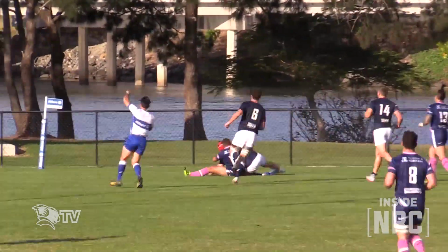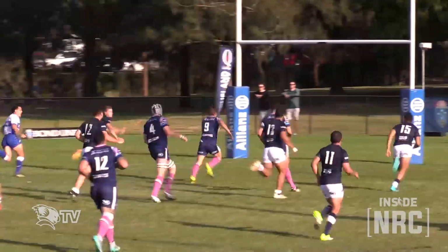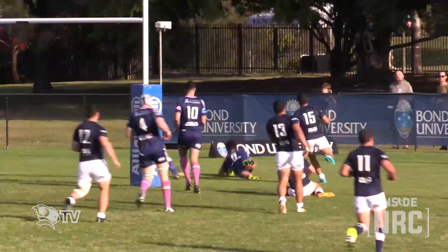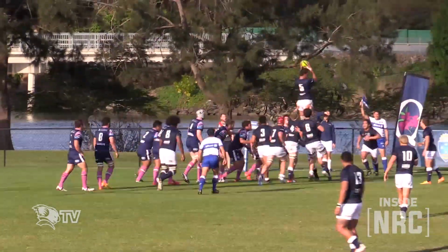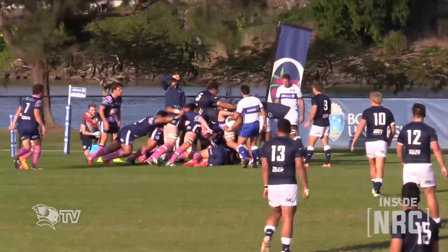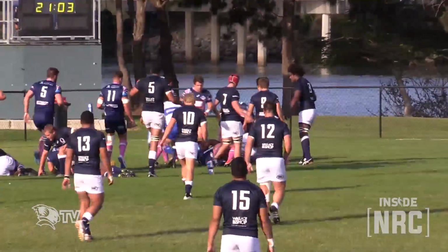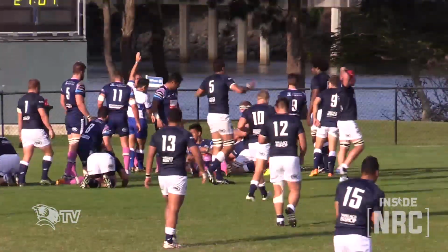The Rising hit back not long afterwards though. Scrum half Ben Meehan took this dart from the base of the ruck, scoring under the posts. The Queensland Country forwards fronted up at this line-out in the 20th minute. The ensuing maul went down, but a few phases later, Seth Fagasi was able to break through to score.